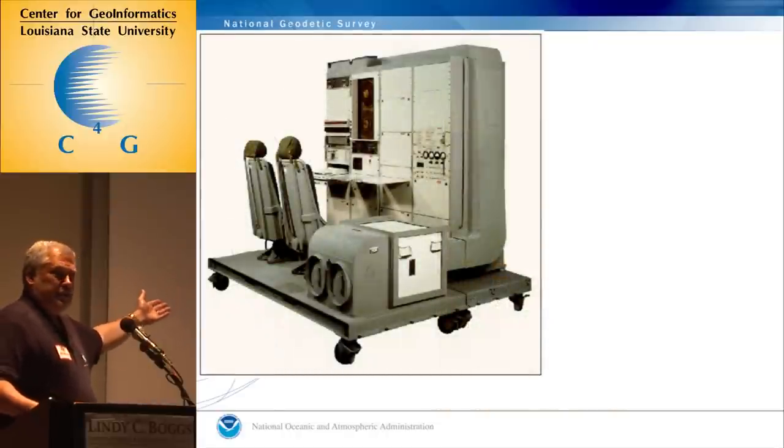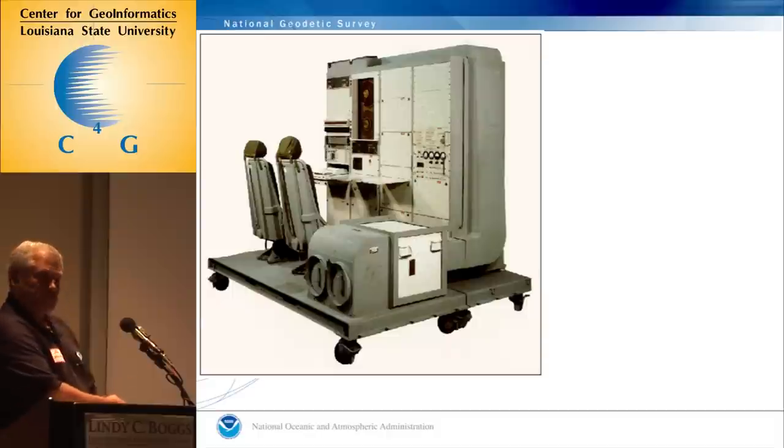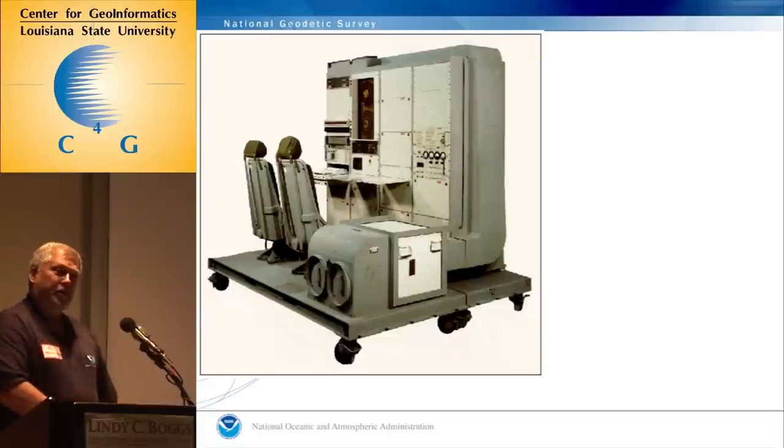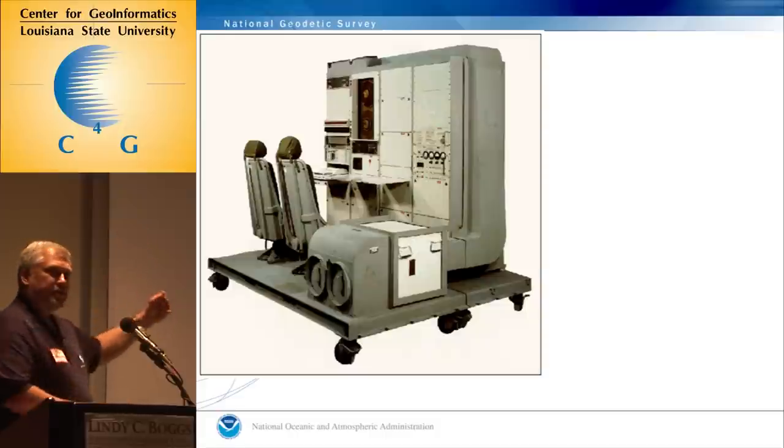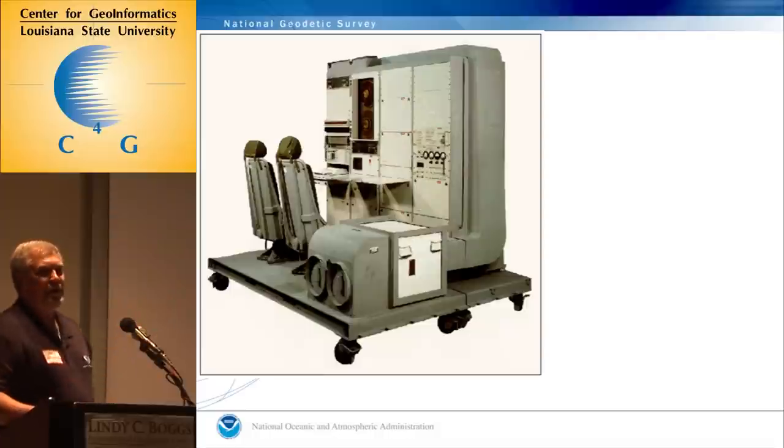Does anybody know what that is? It's a GPS receiver. That's the generalized development model by Rockwell Collins. Two-seat coupe, convertible. Got its own air conditioner, about 300 pounds or so. Five channels, big five. And that was used to test the GPS constellation 30-some years ago. We've come a long way, and it's increasing. We have to understand that.